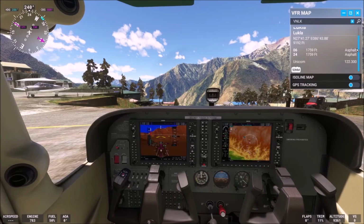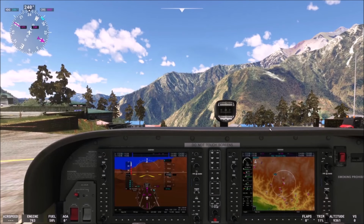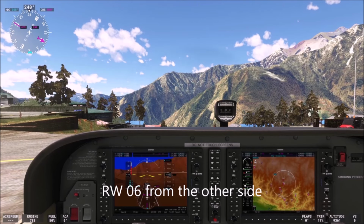You only have to remember two things. The elevation, which is about 9,200 feet, okay. And of course the runway is less than 1,800 feet. So this is all you know, and also that your runway is the runway 6/24, and you can only land on runway 6 actually. It is the only operational runway of the two. It is not easy to land from the other side. I mean, I think it is impossible. So CTRL Insert, and we set the heading of the runway, which is 06. Okay.